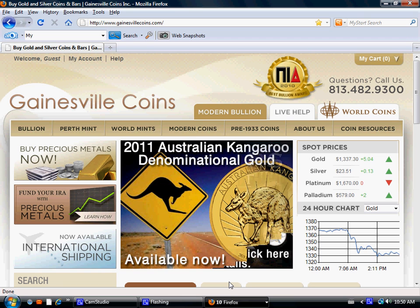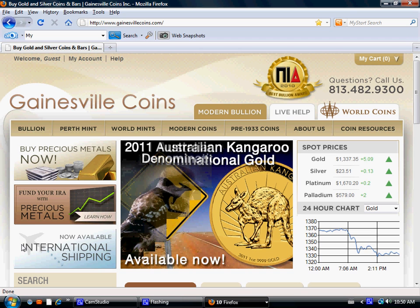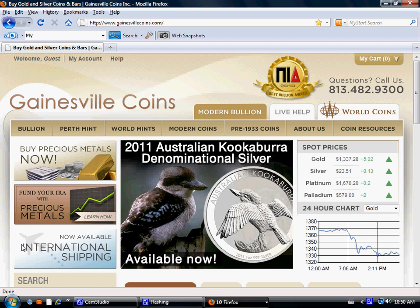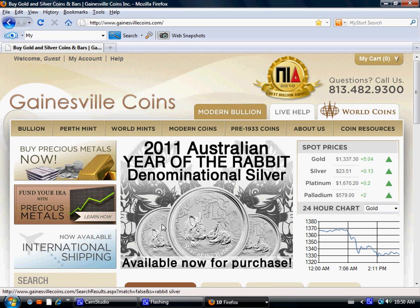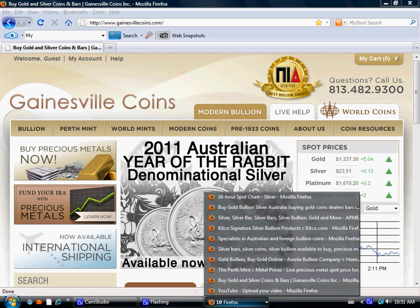First one here is Gainesville Coins. That's a US site, so they do international shipping. You can buy bullion there, bullion coin, and even your numismatics. They do silver and gold, and you can often get some really good products from there. So that's the first one, Gainesville Coins.